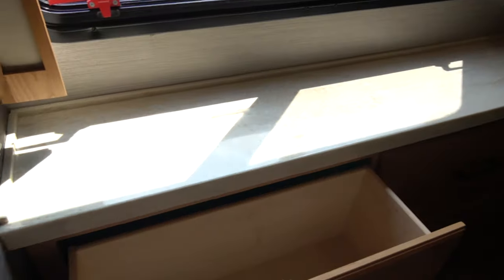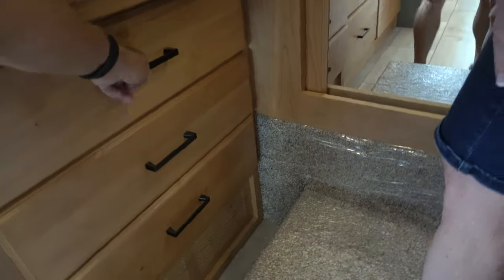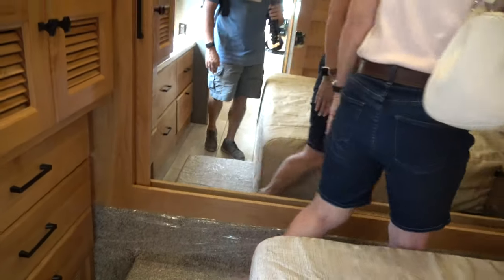Some drawers. They look like they're good. A little on the shallow side, but I guess you could stack your underwear in them, your socks. What about these? Are they the same? That's your electronics. But yeah, because they've only got that much room. These would probably be a little bit bigger. I don't think they're going to be much. They're not much bigger. That's why they give you the big wardrobe closet.